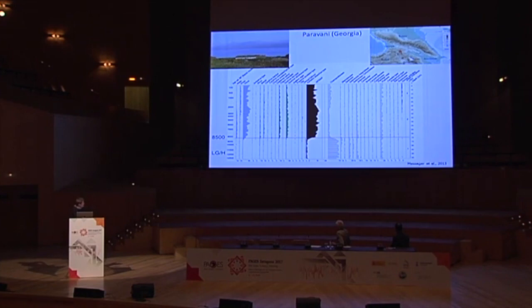This is the first sequence. So this sequence is called Paravani. It's located in southern Georgia at 2,000 meters elevation. And you can see here that the sequence spans more than 12 millennia.